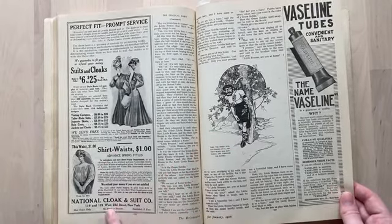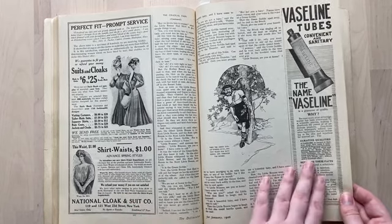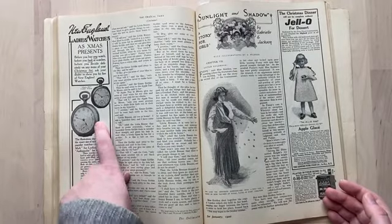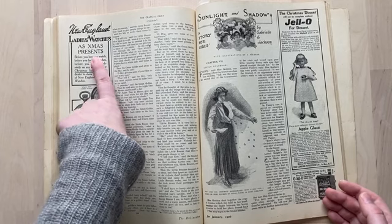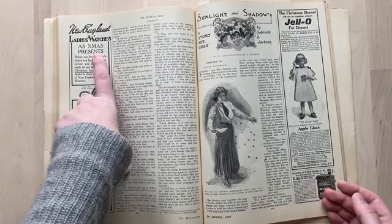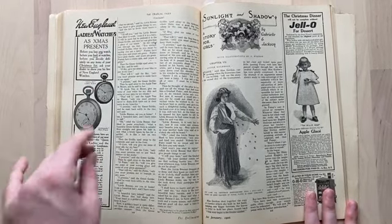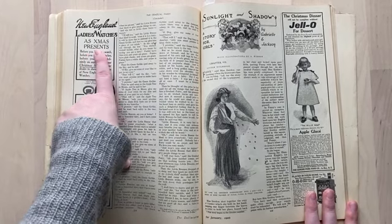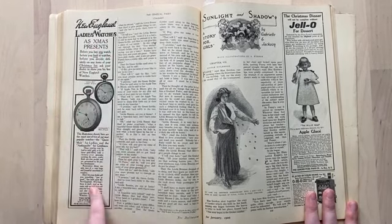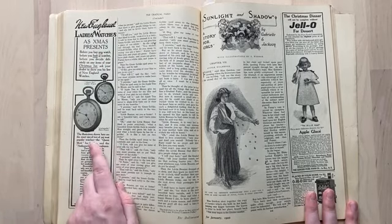Perfect fit for prompt service. National Cloak and Suit Company. Ladies' watches. As an Xmas present, guys, I hate to tell you this, but you are in the January issue. Well, maybe that'd be, I don't know. I don't know much about magazine distribution during that time period, but I know today the January issue comes out in December, so maybe they were on time. Although it would be very ironic if they weren't.